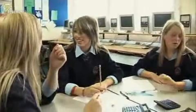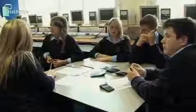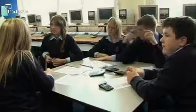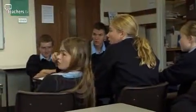Remember, this is a practice go, so if you make the wrong decisions, it won't matter. I like to have a practice round just so that they all get a feel of what they're doing and how the game actually operates. OK, so at the end of this round, Naya Bulber would have been in the lead. Yes? But it's only a practice run, OK?